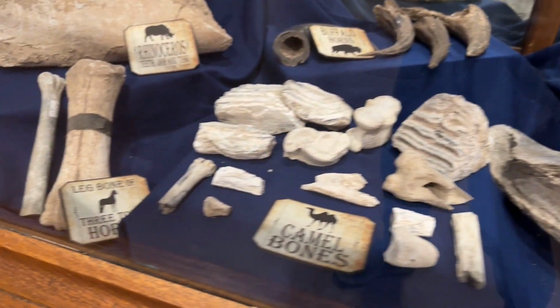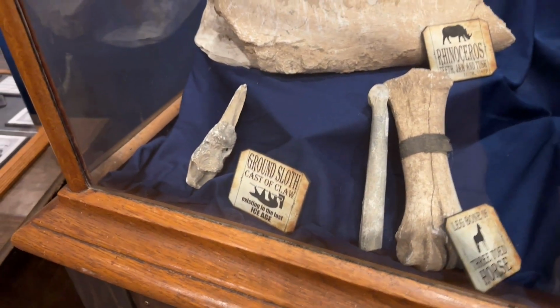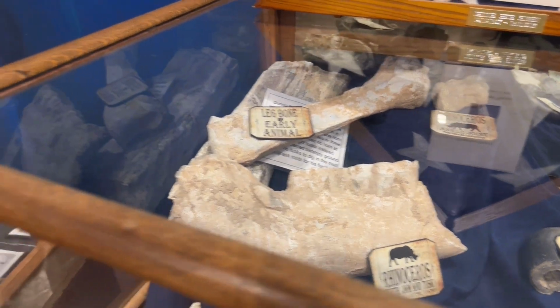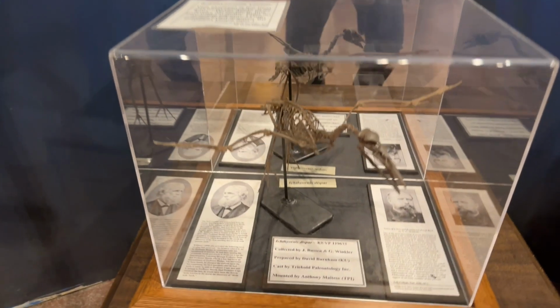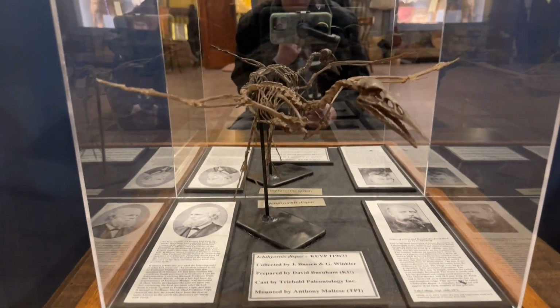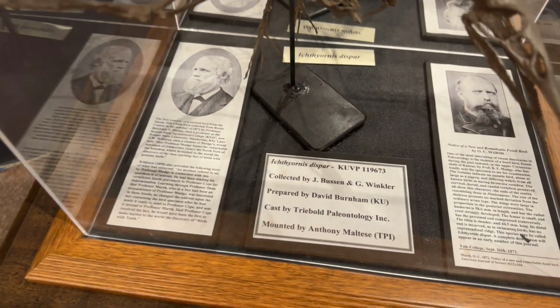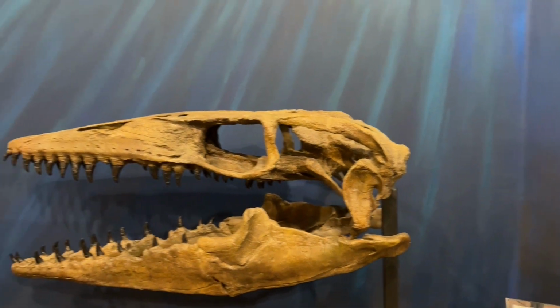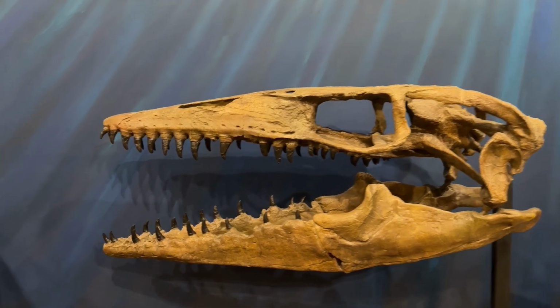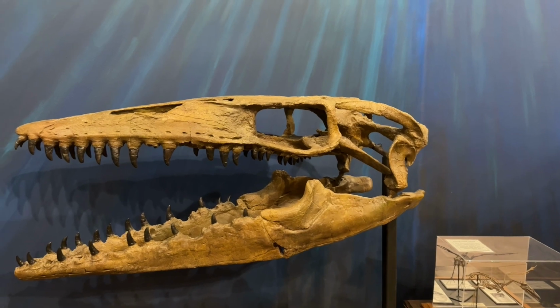There were once camels here in the States. Three-toed horses, ground sloths, rhinos. Here's a complete bird skeleton. I cannot pronounce the name of it, but it looks cool. There's the name of it. And this is an actual Mosasaurus skull. I would not have wanted to be swimming when he was swimming.